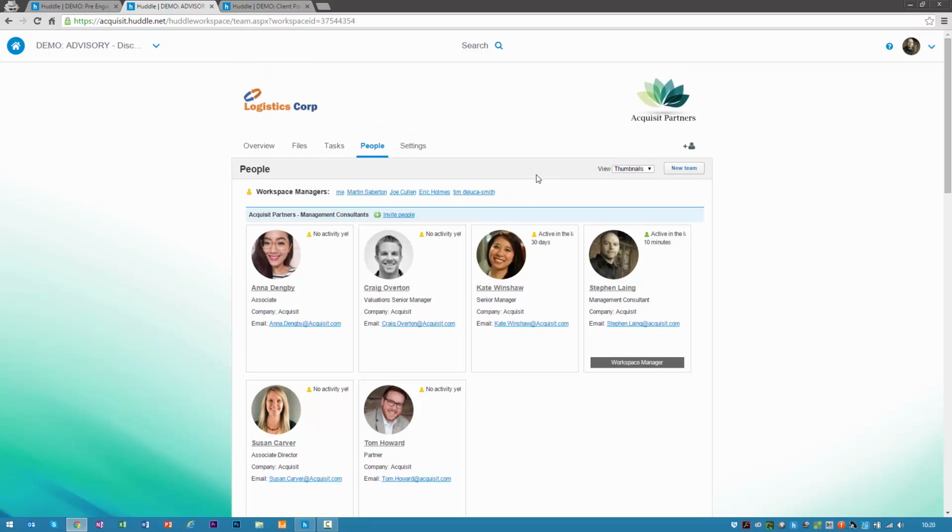There are different roles that can be assigned to users, including being workspace managers. You can see a list of workspace managers here at the top. Workspace managers are super users with the ability to control some key administrative policies. For example, I can decide which users can invite additional users into the workspace. I can also quickly remove users or change which team they sit in and adjust their access rights.